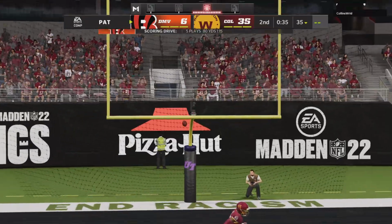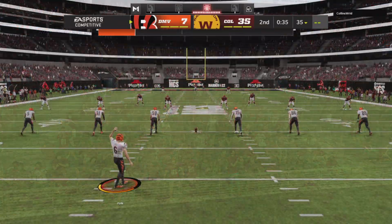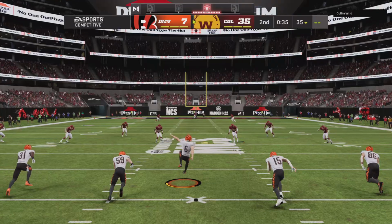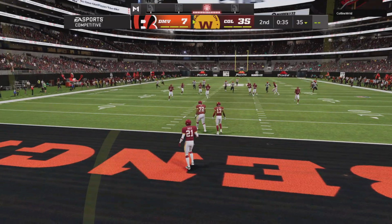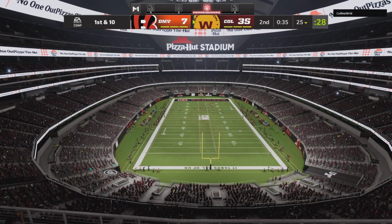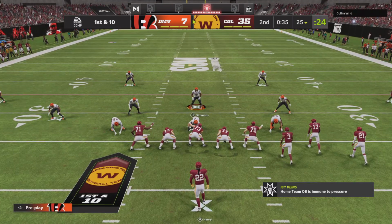Folk connects on the extra point, and that'll cut the lead down a bit to 28. Folk now set to boot it after his guys put 6 on the board. And no return on this one as the fair catch is signaled for and taken. Out there set ready for this next drive, the Washington offense.